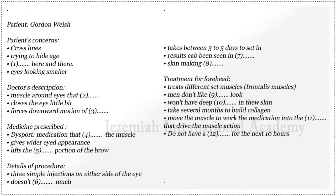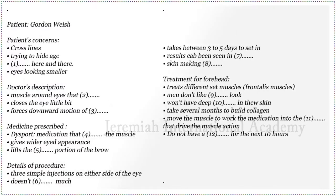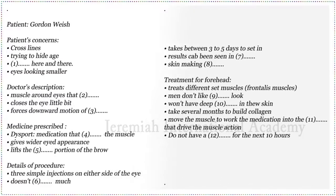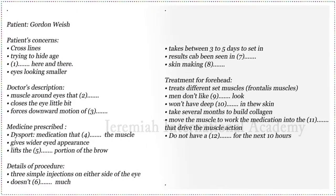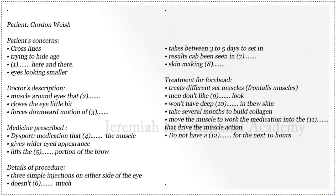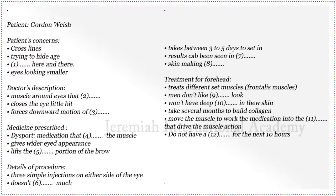Men usually don't like to have a frozen look. They want to have some animation with their eyebrows, but I can give you a lighter treatment so that you can still move your brows, but you won't have the deep crevices in the skin when you do that. And again, by letting the muscle relax, the skin will then start to fill in collagen and fill in those lines so you don't see those lines at rest.